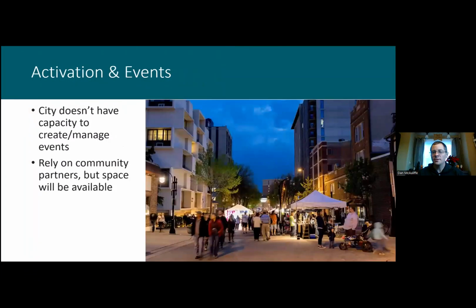So we also know, as I mentioned earlier, we can't do this alone. We don't have the capacity as a city to manage and create events. We can work to create the furniture, get those things in the right spot. We can work to control access to the street. But we are not putting on Live on King. We want to rely on our community partners to do that for us, or do that in partnership. We want to make the space available, but as a city, we are not event planners. I do what I can, but I know there are people that do it far better than we can in the time we have.